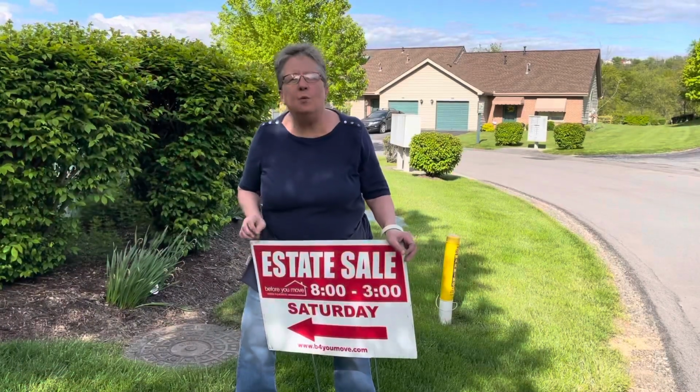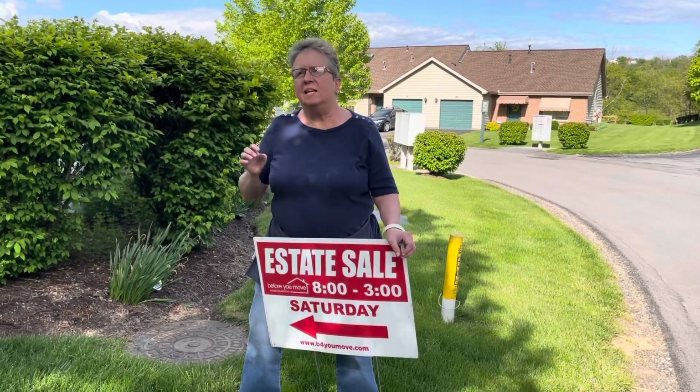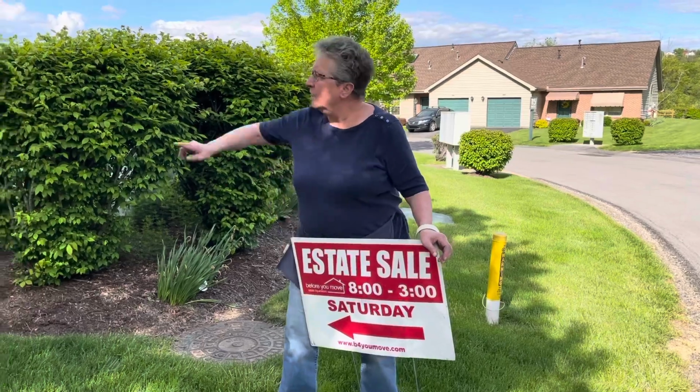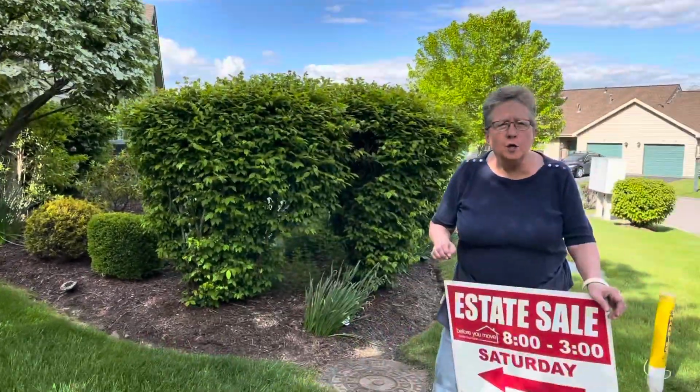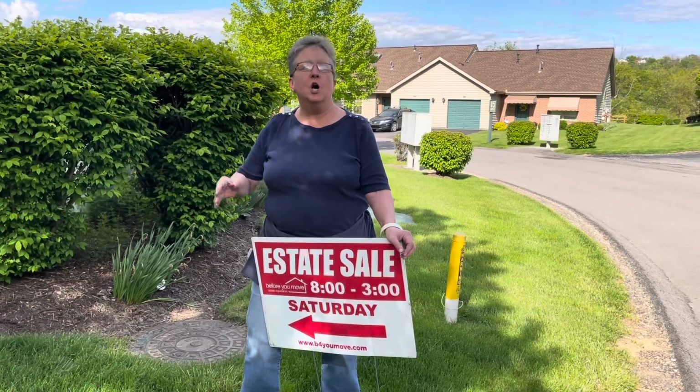So you see what a lovely sale this is. Men's, ladies', upscale clothing, the overstuffed chair with matching ottoman, the home decor, the suede sectional sofa, the pub table. May 15, 1437, Greenbriar Court. Remember, we do not do pre-sales, only previews. So come see us.